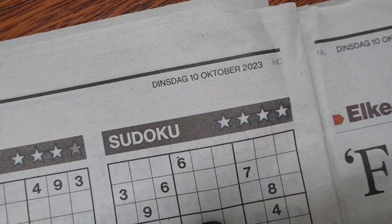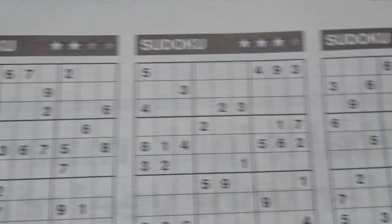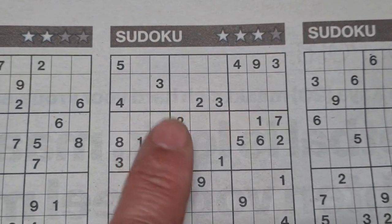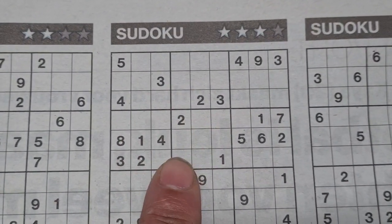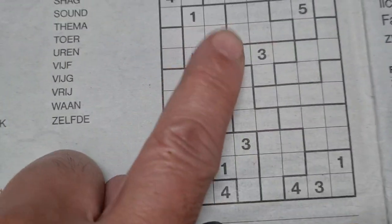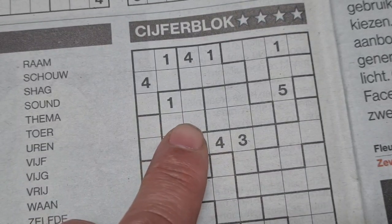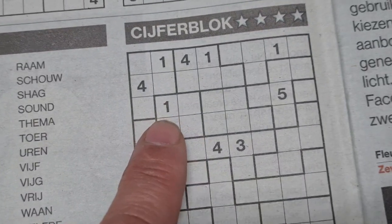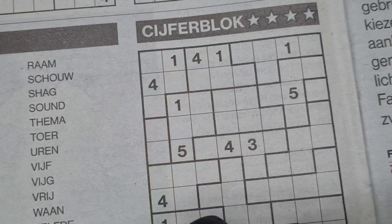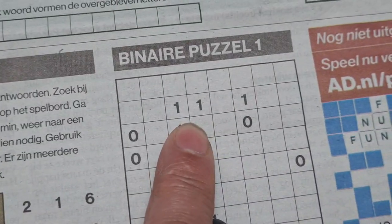We have here 7 extra puzzles. Those puzzles are the letter Sudoku, 2 stars, 3 stars. Well, I don't think this is a 3 stars, but I will explain it later. 4 stars Sudoku, the Jigsaw Sudoku with 4 stars, aka Tectonic. In Dutch, they call it Cipher Block. In Japanese, Suguru. Another one, but with 1 star. And last puzzle is a binary puzzle.